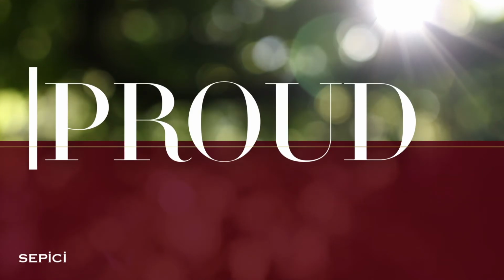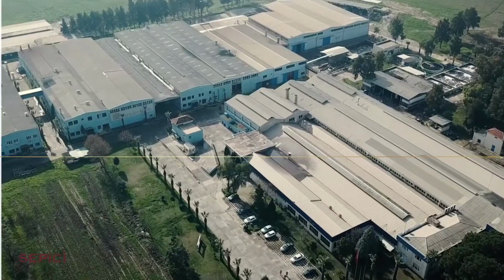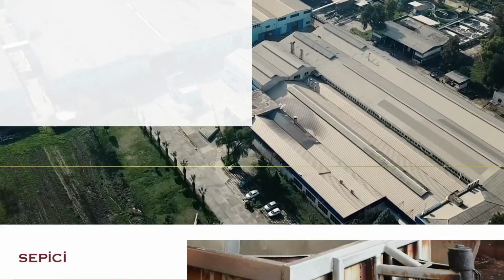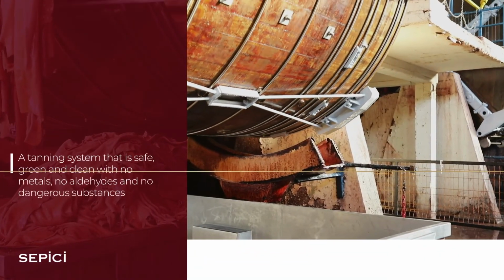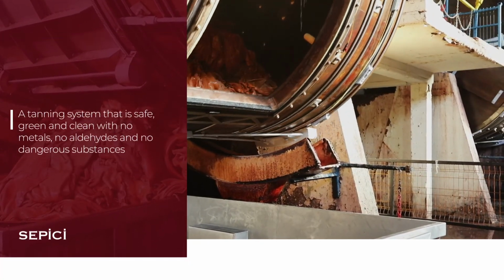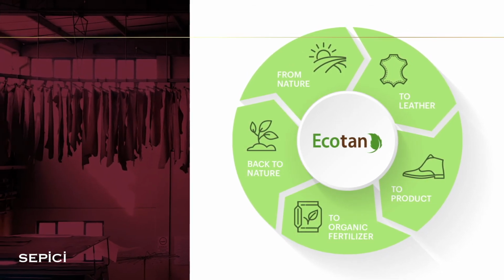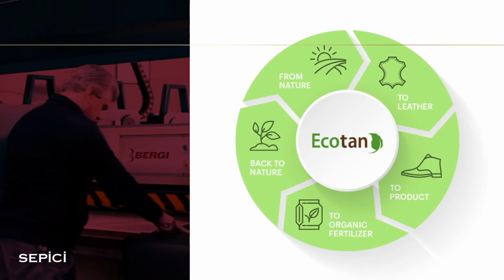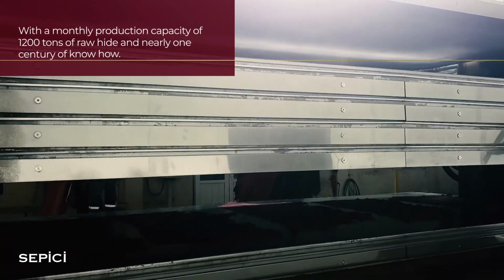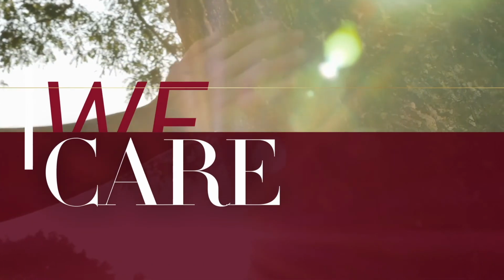We are proud. Sepeci is the first and only tannery in Turkey to be an official project partner of Silvateam for the Ecotan project, a tanning system that is safe, green, and clean, with no metals, no alkalides, and no dangerous substances. A biocircular leather that completes the loop, coming from nature and returning back to nature as a superior organic fertilizer. With a monthly production capacity of 1,200 tons of raw hide and nearly 1 century of know-how, we serve the global brands.